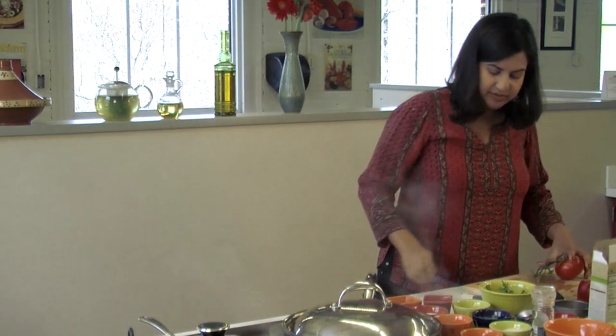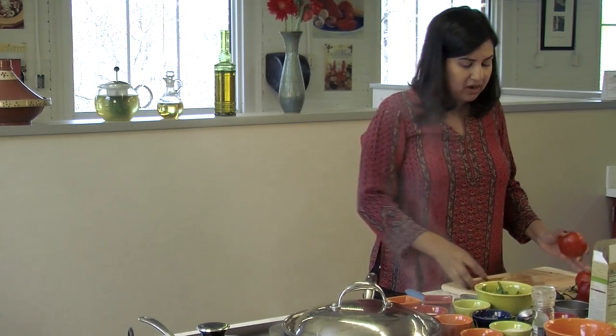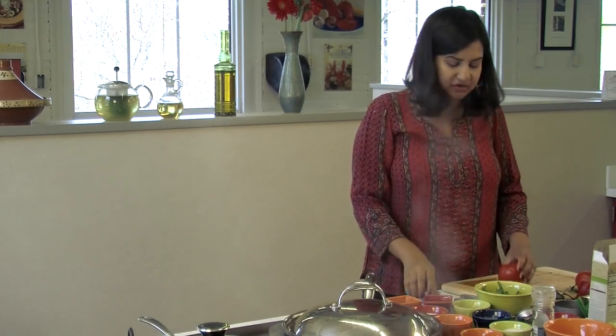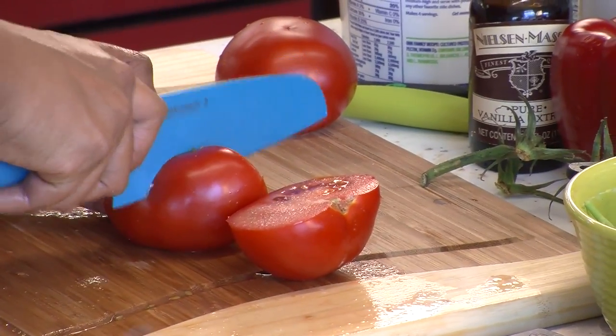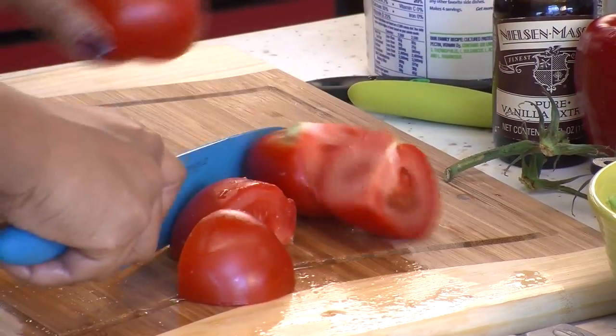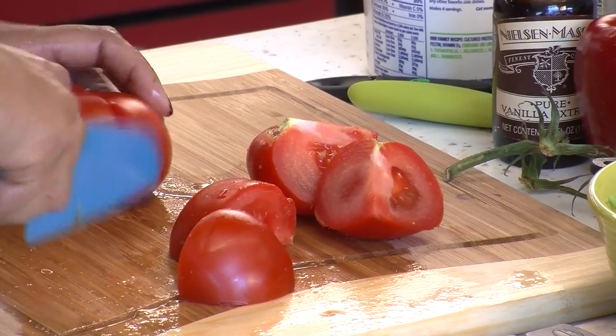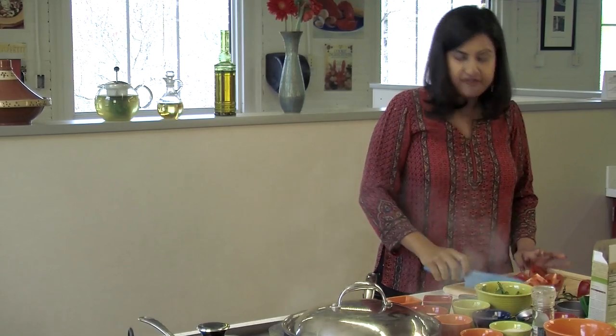We need to cut some tomatoes for the salad. Now, typically in Morocco, they peel and seed the tomatoes for the salad. However, I personally prefer the taste a lot more with the peel. I like that little crunch, so I'm going to keep it. But I do seed it, so I'm just going to cut this and seed it. I think I want 4 tomatoes for this, so I'm going to go get 2 more.